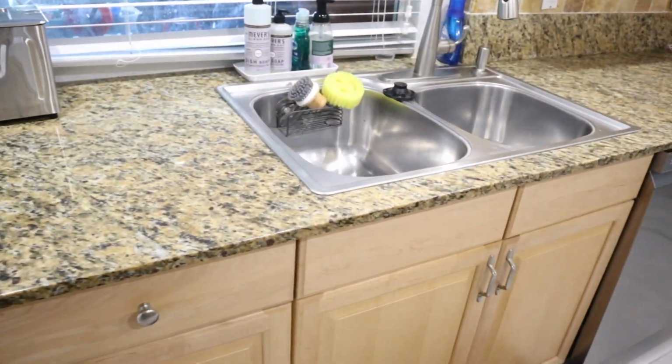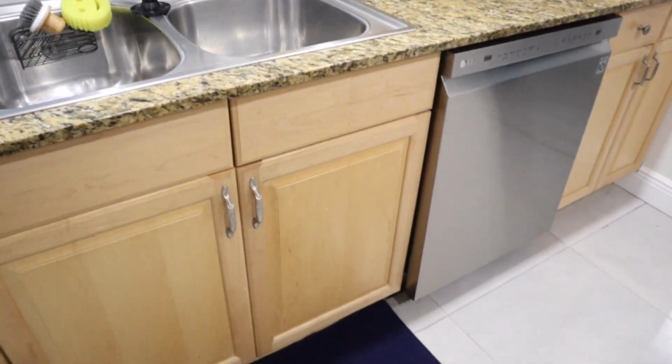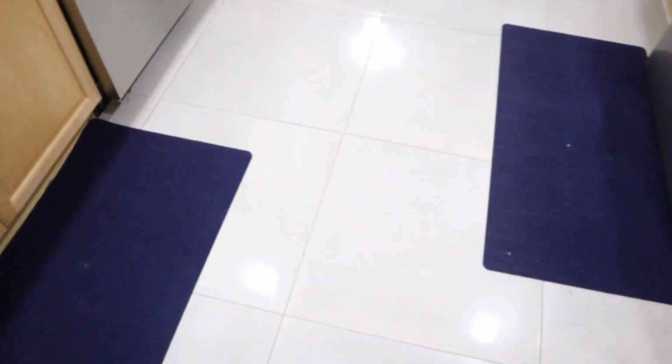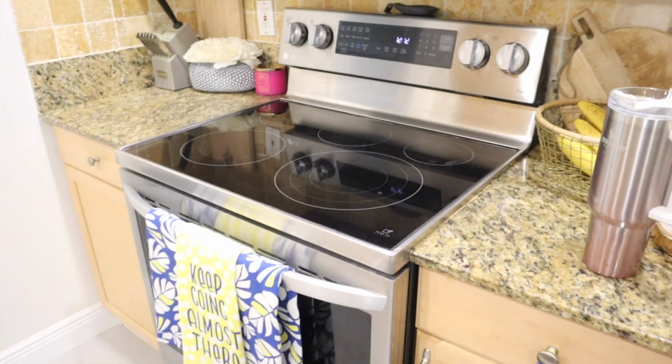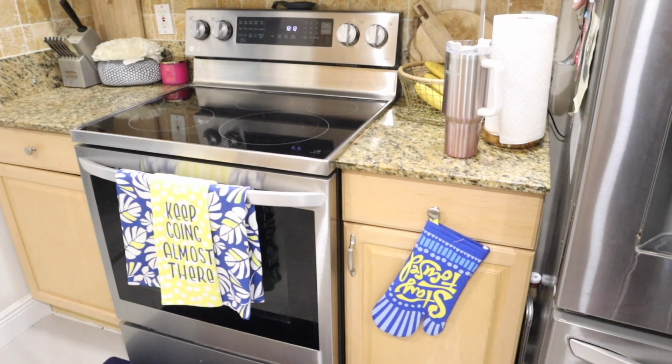Are all done in the kitchen. It looks so clean, so nice, which I love cleaning like at this time of day where it's well before dinner time. So when I do come to cook dinner, it's like nice and clean, ready to go.